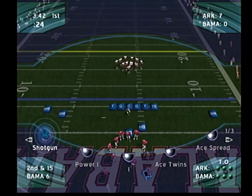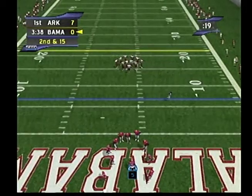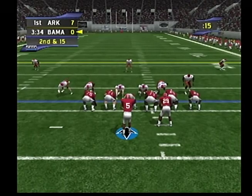A gain of one. Second down, 15 yards to go. Ball at the 7-yard line. A lot of walking for you. Why not run?